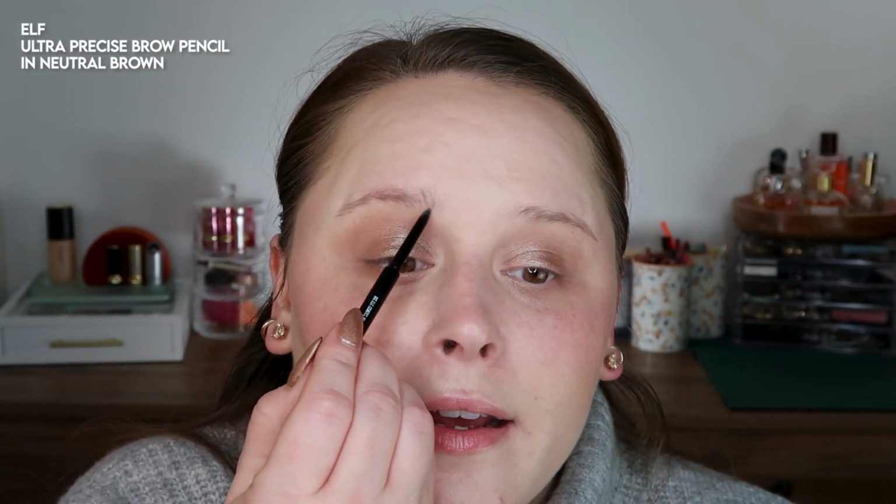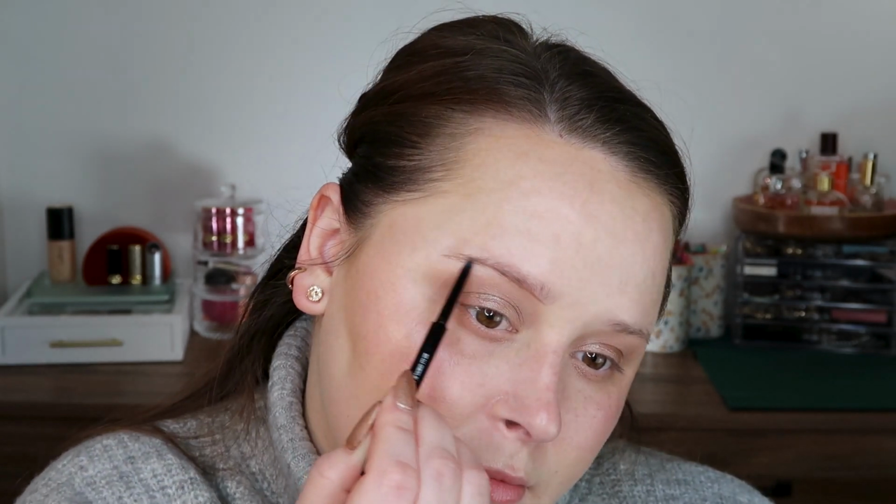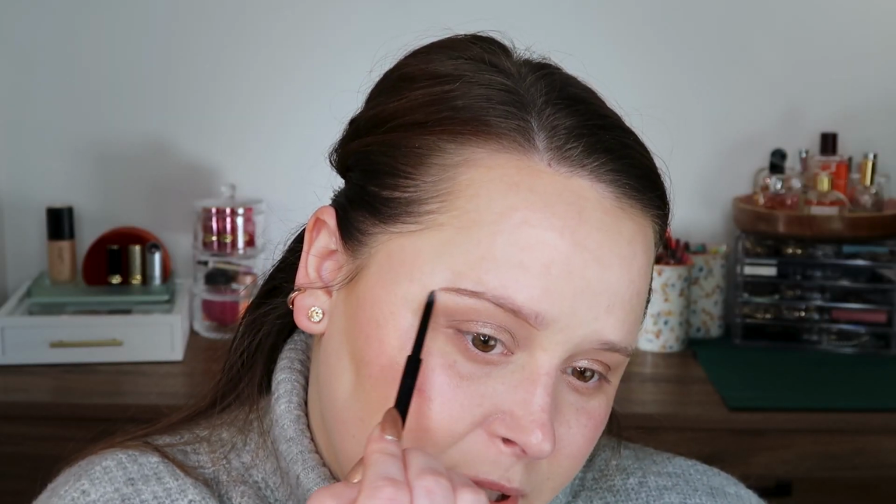So what I would do in an everyday situation is take my trusty dusty e.l.f. Ultra Precise brow pencil, which I'm almost out of, and do a little line under my brows. I usually will thicken up the tail a bit because that part of my eyebrow is very sparse and disappears off my face. I look so weird now. And then just do a few little boop boops, hair-like strokes throughout the whole front half.